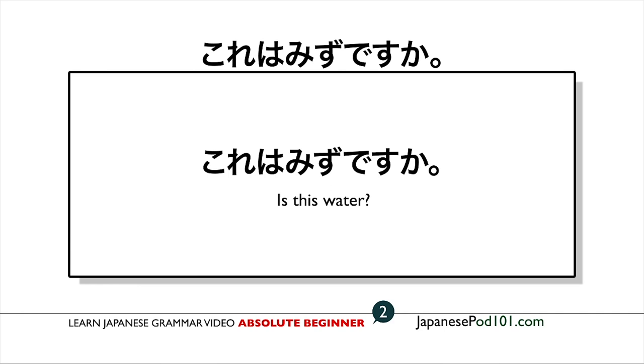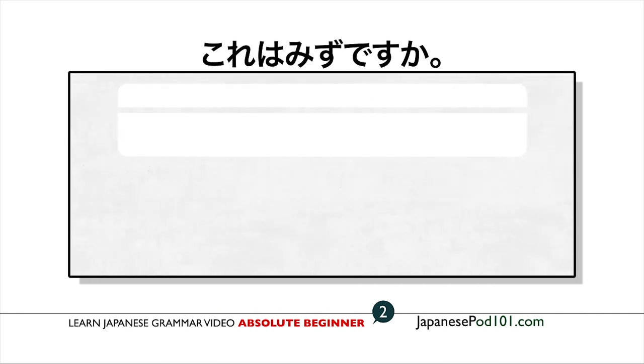これは水ですか? In this lesson, you'll learn how to make a question. Which is very easy. Yes, you'll be surprised. You learned how to make an A is B sentence. A wa B desu. That's right. For example, これは水です。 これ is this, and 水 is water. So altogether, this means, this is water. これは水です。 So this is just a regular statement. You're just stating a fact, right?